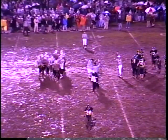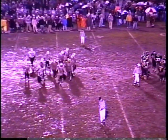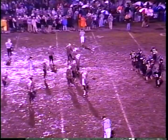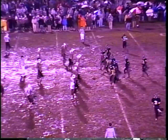And once again, stacked up right at the line of scrimmage. That Pikeville defense, tough. Again, Pikeville's lined up in a six-man front. Pikeville looks much more physical than the Hazard team this year. Last year, I thought Hazard was a little bit more physical than Pikeville, but this year Pikeville's done a great job in the offseason and is just manhandling Hazard so far.